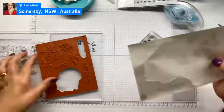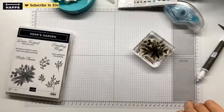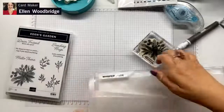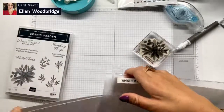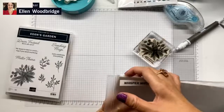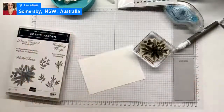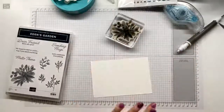I could use some of this greenery as well. I'll see if I need it. But what I am thinking of doing, should we stick with the colours in the suite? That is my question at this stage. Because I could make my own pattern paper, which is what I'm thinking at this stage.